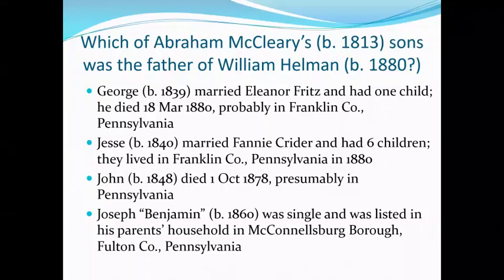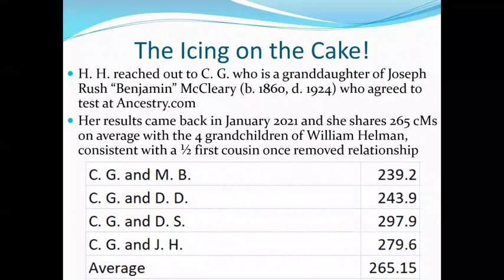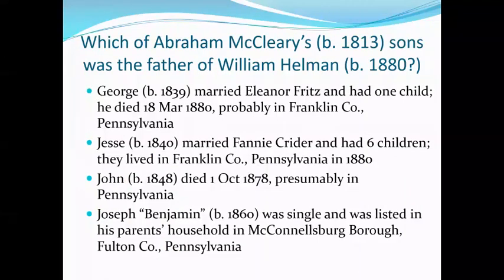And then finally, we have Joseph Rush Benjamin McCleary, who was born in 1860 and single at that point. He was living with his parents in the household in McConnellsburg, Fulton County, Pennsylvania. We had some suspicion that Joseph Rush McCleary was the right person. Notice the connection to McConnellsburg, Fulton County, Pennsylvania for Joseph. Joseph is there. Notice that Sarah Swisher is also there in the 1880 census.